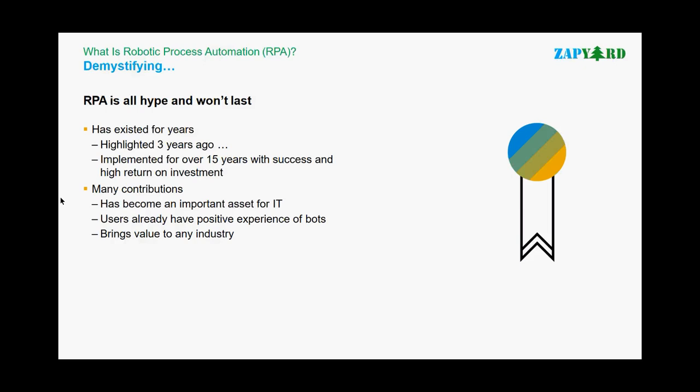Now, first of all, let me just tell you, RPA has been highlighted to the industry in the last 3 years, but it has been in the process of implementation for 15 years, and it has really done well to automate some of the business processes. Yes, there are so many business processes in the market. Sometimes the time frame of the processes is very short. Sometimes the time frame might be very big.